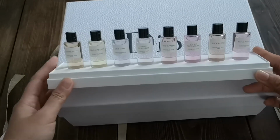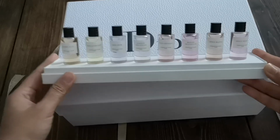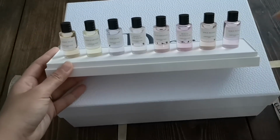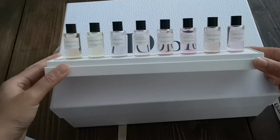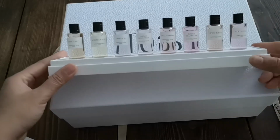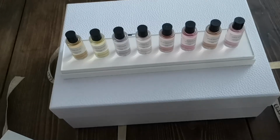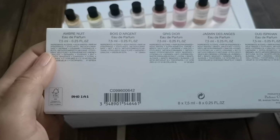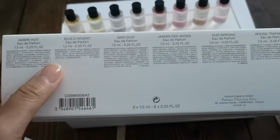This cost around, I think it's £160, and then you get to choose 2 samples and another little perfume. So I chose another of the Leave the Oud Ispahan. So the perfumes included are these. What we've got is Ambre Nuit. Forgive my French pronunciation, I don't really know how to pronounce it.